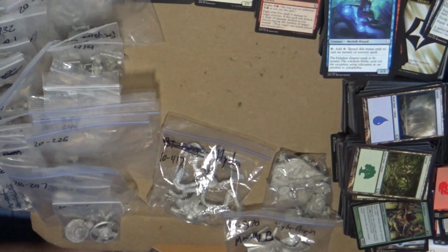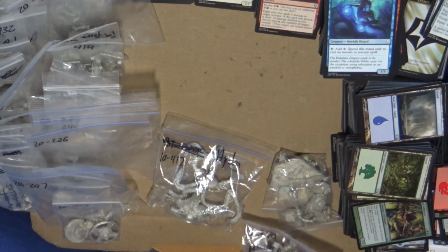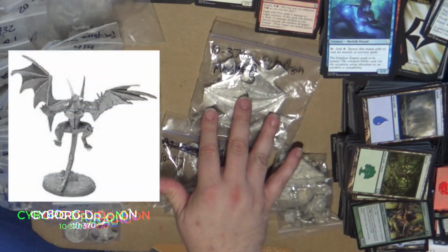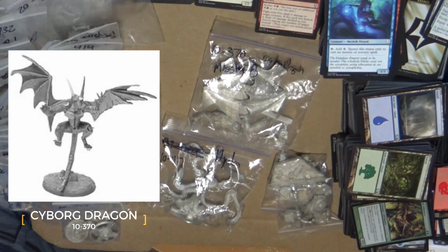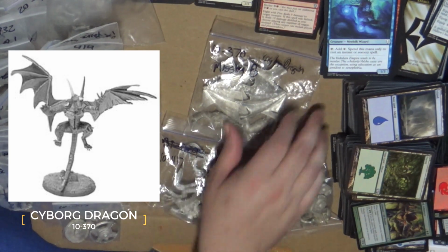Just put this out of the way. Yeah, that made up about 2 pounds of what I paid this time. The other dragon is the CYBORG dragon, 10-370. I am missing one of the parts for it. And what Ironwind Metals is doing now, when you visit there, if they don't have the part now, they won't be casting it because it gets in the way of their production, and someone has to stay behind and cast it. So they were kind of busy, so they'd rather not. So they have to do this on special order, and I'll just pay the additional weight, and once they do it, they'll ship it out.